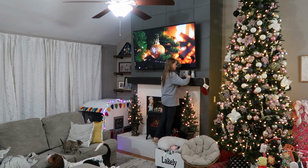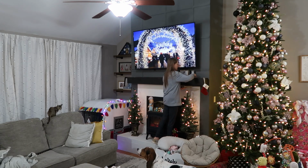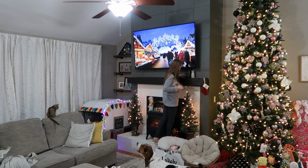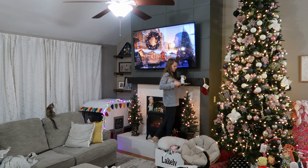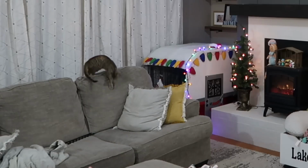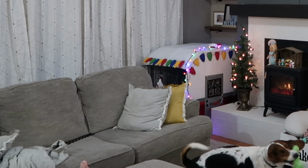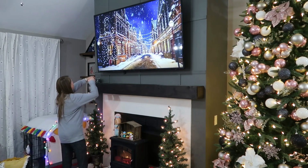Hey guys, and welcome back. I told you all in the last video that I thought the garland made out of the ball ornaments was so pretty. So I really wanted to try that for my fireplace. I thought that if I could match it up with the tall, pretty tree, like those colors, it might look good. I really didn't want a garland or anything on my mantle because I was like, I can't put anything up there if I do that. And then I thought, that's a great idea.